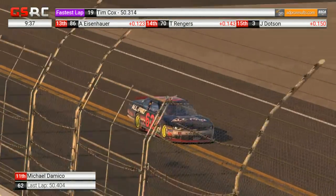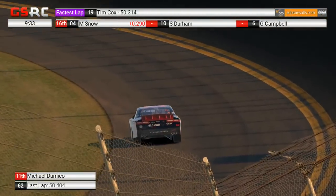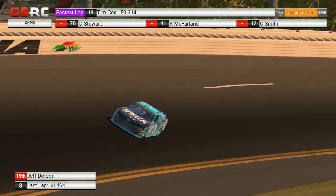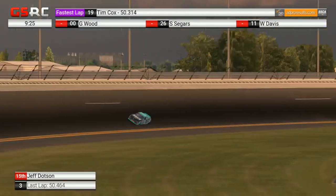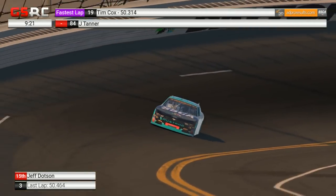So once you get out of turn four, I wish I'd have checked. I'm not sure if they allow it here in the Challenger Series, but if you can use that flat, you may even be able to shave off about 3 to 4 thousandths of a second, which could be the difference between the pole and second place.